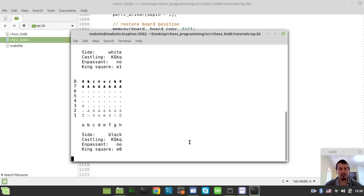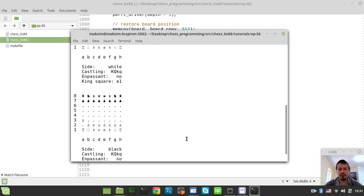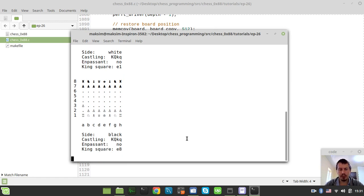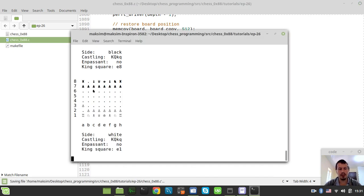So this is the output from what we've just done. And you see, the depth is too much, so let's drop back to depth number one. Here we see the issue. You see, it moves one square ahead both times when we need to make the one square ahead move and the two squares ahead.